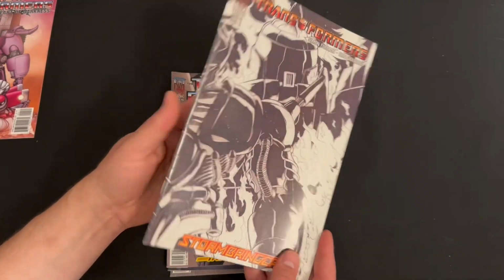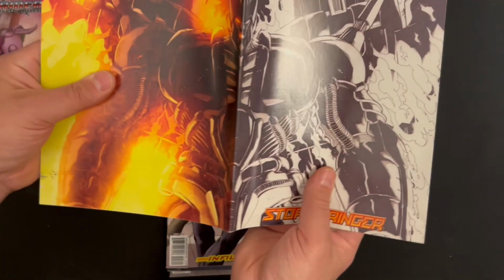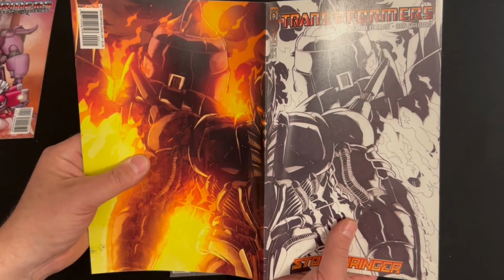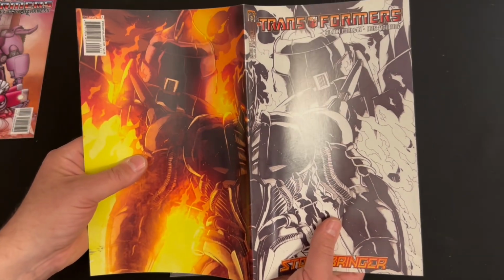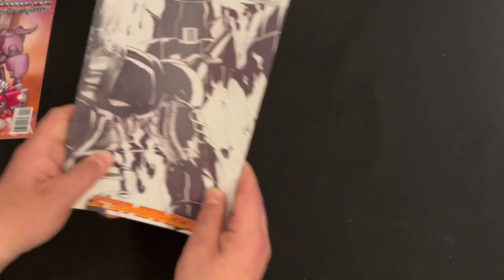I don't remember exactly, but it's a wraparound cover that's kind of cool, split between black and white on the front and then color on the back. But again, just a variant that I didn't have. So really happy to find just a few more Transformers books that I didn't have.